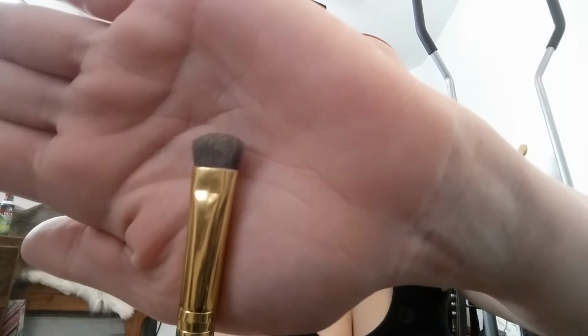Okay, so I'm going to take that super light color, and I'm going to use it from the inner corner all the way up to where the darkness starts, and I'm just using a flat little shadow brush. This is from the e.l.f. eyeshadow brush set. I just loved them. I thought they were super cute, and I actually like them. They work pretty well. So like I said, we're just lightening up the eye.